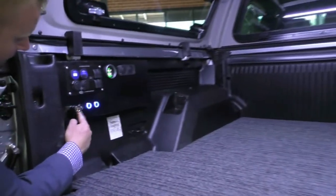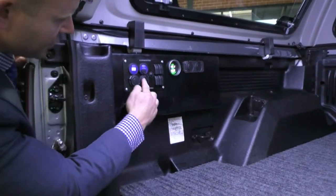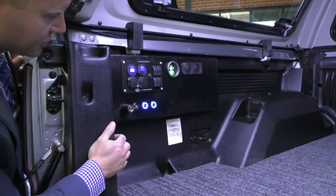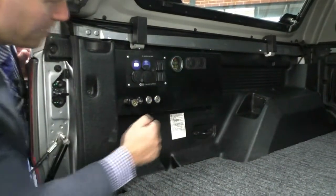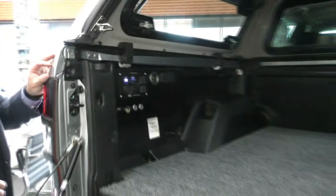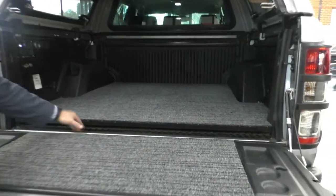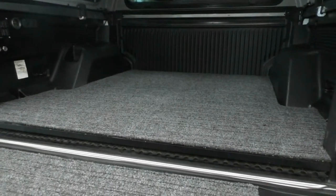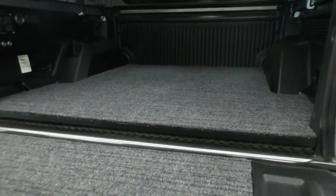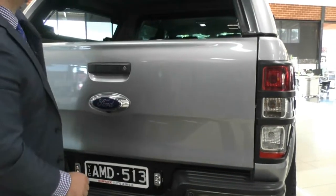You've also got air compressor line coming out here, two 12-volt sockets and an additional USB socket there as well. So all your power needs, and obviously the use of the dual batteries in the back there, definitely been set up really nicely. And again, when you look in the tub there, you've got the rubber mat, then you've got this false floor put on top with your marine carpet. So definitely been set up for touring and camping, and obviously going to suit all your travel needs in there.